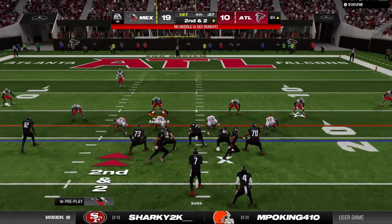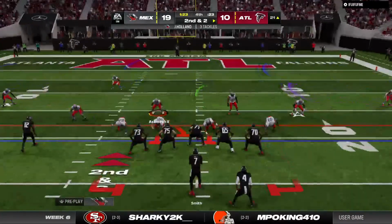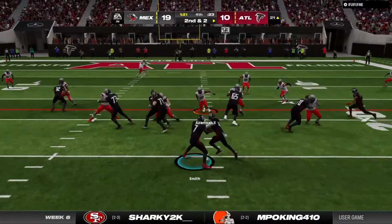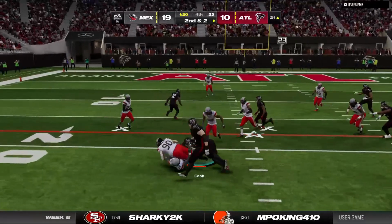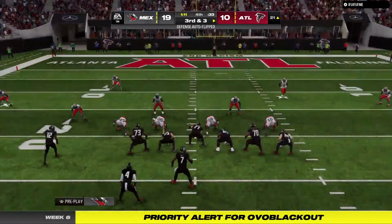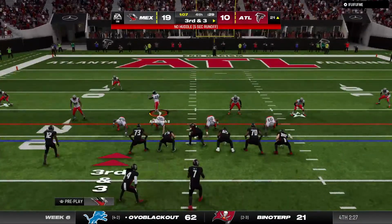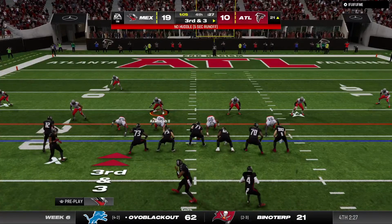8 yards on the pickup brings up 2nd and 2 at the 21-yard line. Again, it's Cook. And he's stopped immediately there. They'll come to the line. This is 3rd and 3. And now Smith is going to change the play.